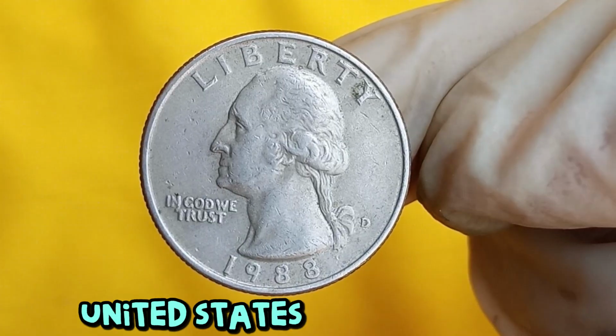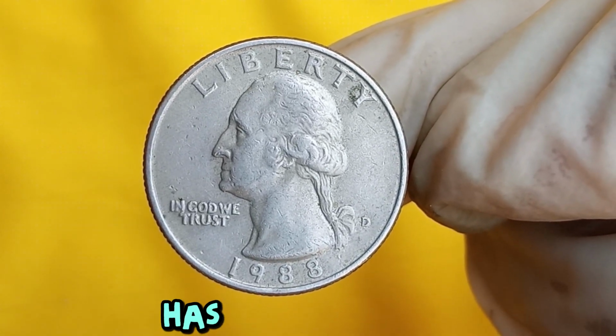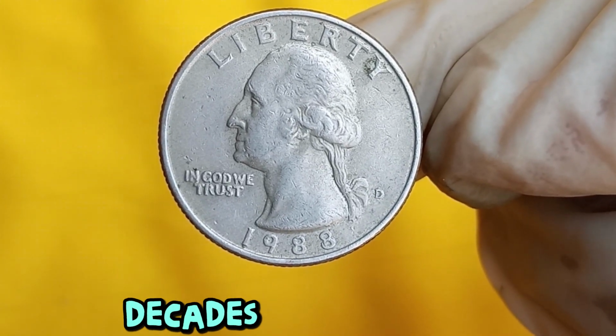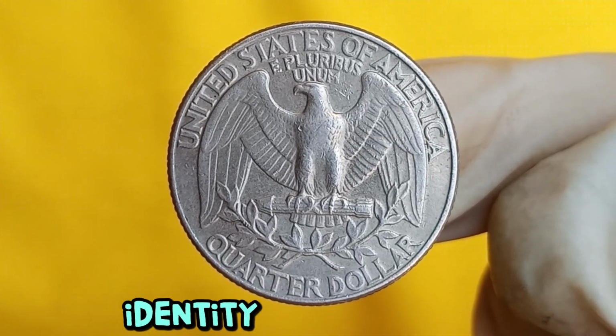To truly appreciate the 1988D Liberty quarter dollar, we first need to travel back into the long and fascinating history of the United States quarter dollar. The quarter dollar has been part of American currency since the late 18th century, and over the decades it has carried powerful symbols of freedom, strength, and national identity.